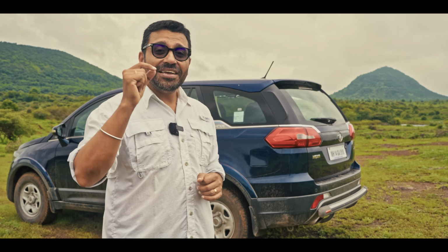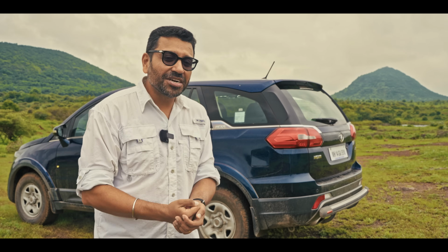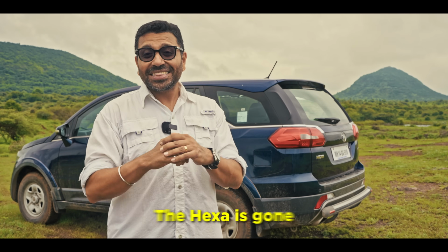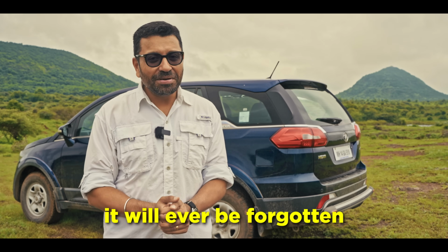But even today, you drive a Hexa and it is great to drive. It is comfortable. It feels really solid. It doesn't feel like an MPV. It feels like a proper SUV. The Hexa is gone, but I don't think it will ever be forgotten.